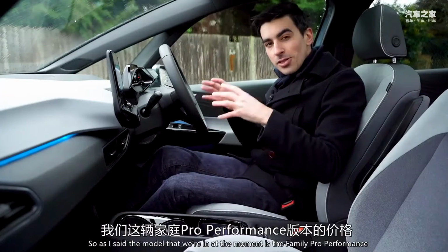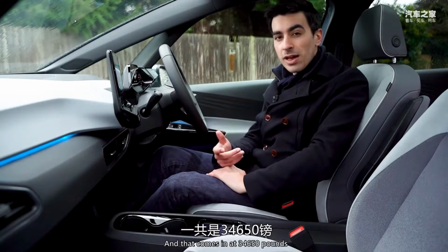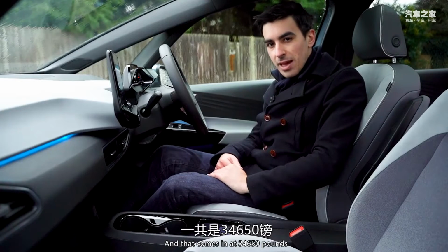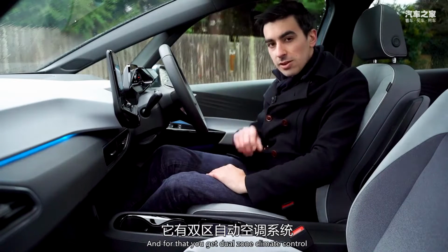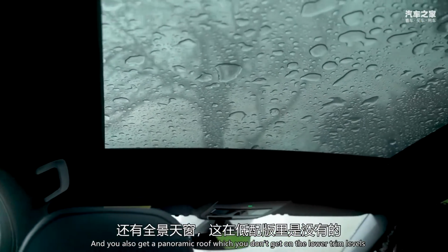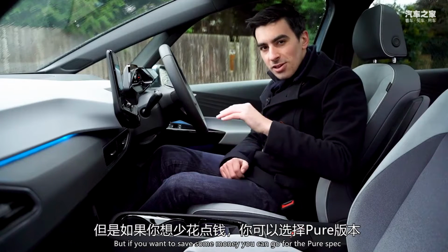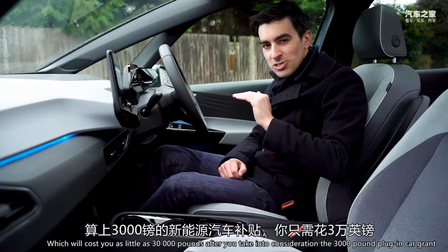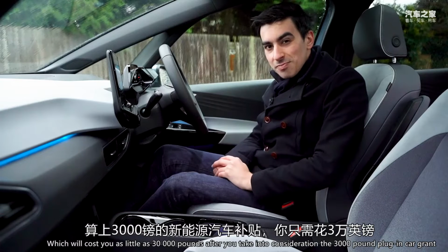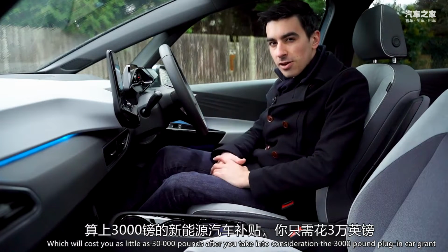So as I said, the model that we're in at the moment is the Family Pro Performance, and that comes in at £34,650. And for that you get dual zone climate control, and you also get a panoramic roof, which you don't get on the lower trim levels. But if you want to save some money, you can go for the Pure spec, which will cost you as little as £30,000 after you take into consideration the £3,000 plug-in car grant.